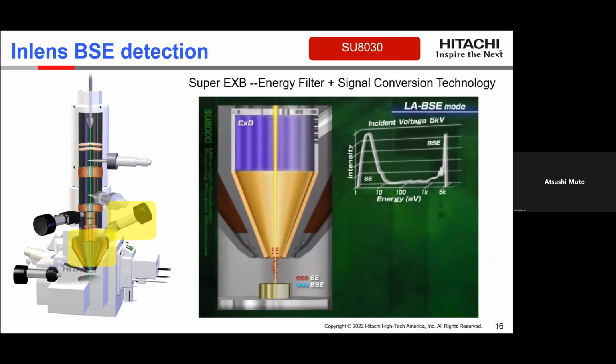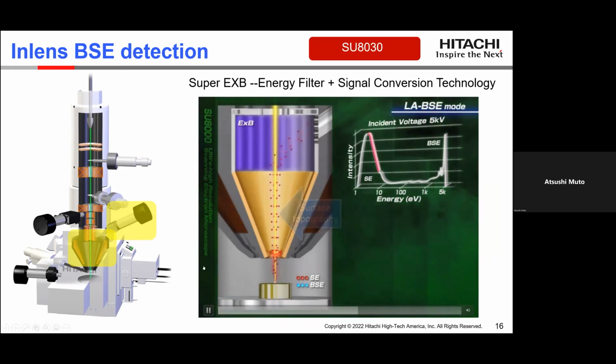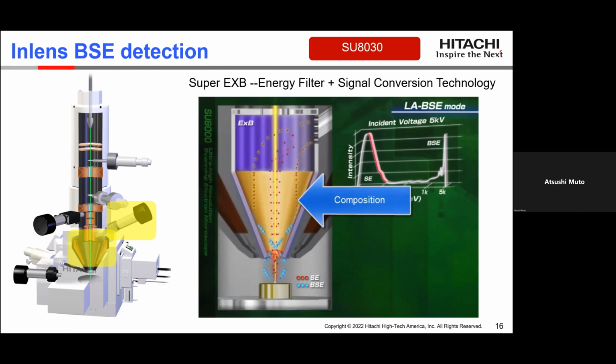We are seeing the same objective lens cross-section diagram, first in the secondary electron detection, and now showing the backscattered electron detection. The difference from the secondary electron detection is that we are changing the electrode inside the objective lens, biasing it to the negative direction, opposite to the positive bias used for the secondary electron.